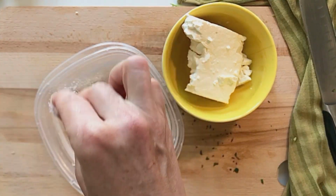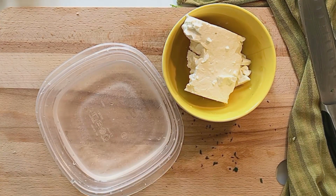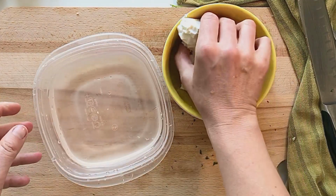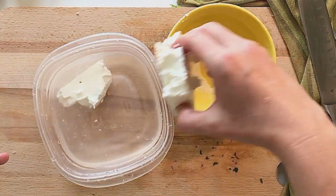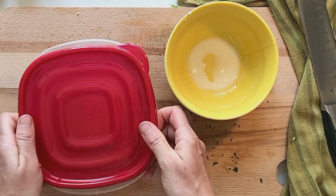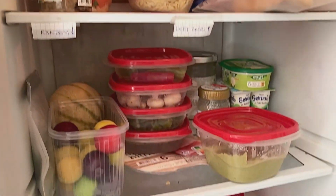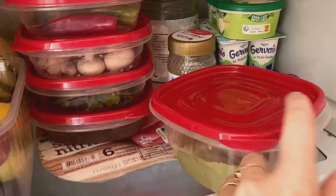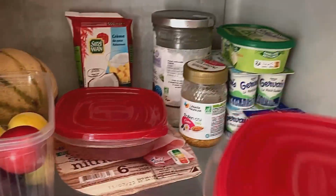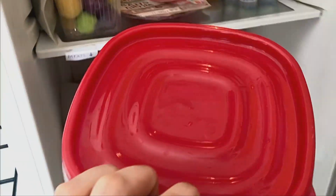Next, take 2 pinches of salt, sprinkle it in, and let it dissolve. Then, simply put your cheese in, cover it, and put it in the fridge. Last time I did this, I totally forgot about the feta. I mean, things get lost in the fridge. And 3 weeks later, the cheese was totally preserved. I was amazed. Let me know if you tried this and it worked for you too.